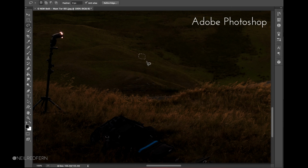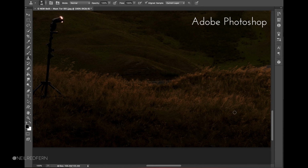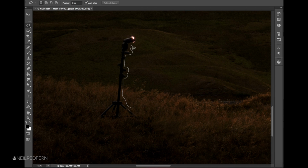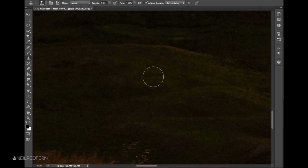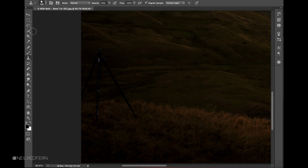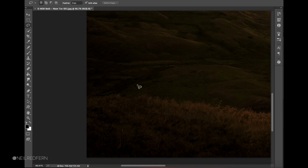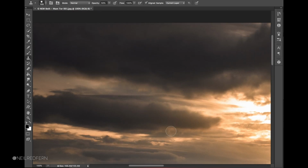There wasn't really too much left to do in Photoshop. The main thing was obviously to clone out the two light stands, camera bag and tripod from the foreground of the image. I did this by using a combination of content aware fill and the clone stamp tool. Due to the nature of the areas which I was cloning out, Photoshop did this very well for me. Photoshop can sometimes struggle, but with areas such as grass, trees and sky, it will generally do a good job.